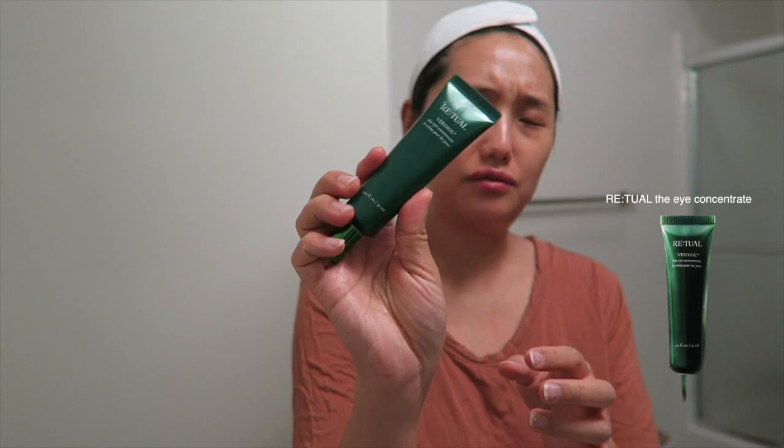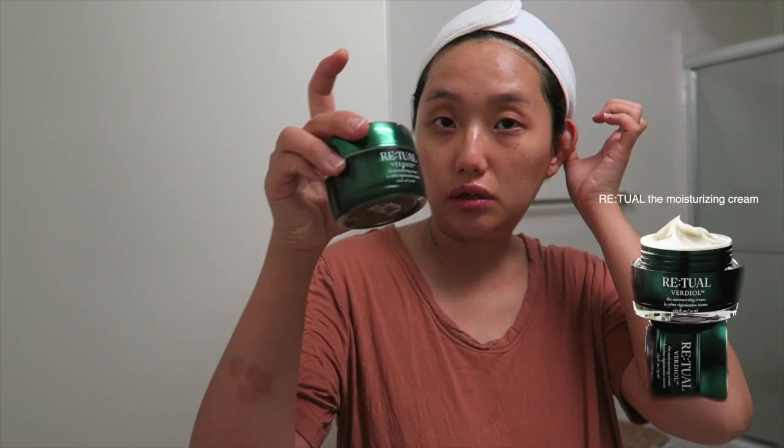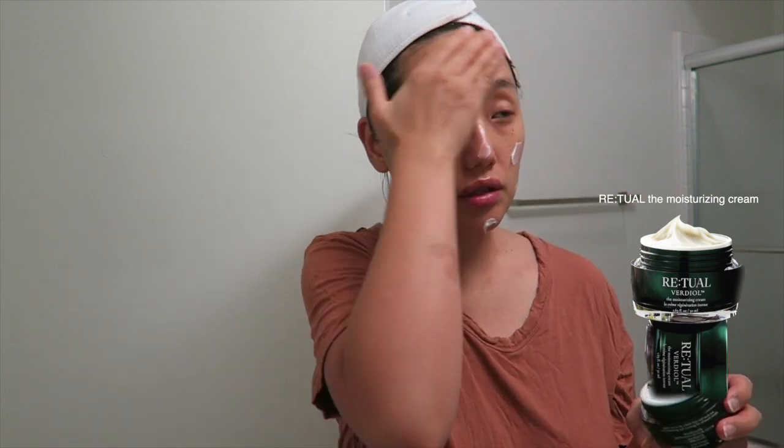I'm not a skin expert or anything like that, I'm just introducing whatever is good for my skin. This is a pretty good size for eye cream. My under eye bag is very sensitive and I've had this dark circle since I was literally 5. And this one surprised me in a good way. This is the moisturizing cream. And this one is so thick. It's one of those thick night cream kind of type. I love how it applies on my skin.